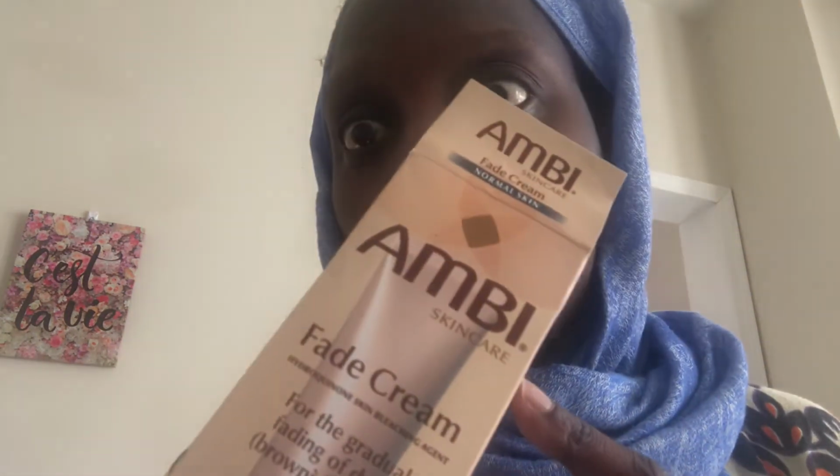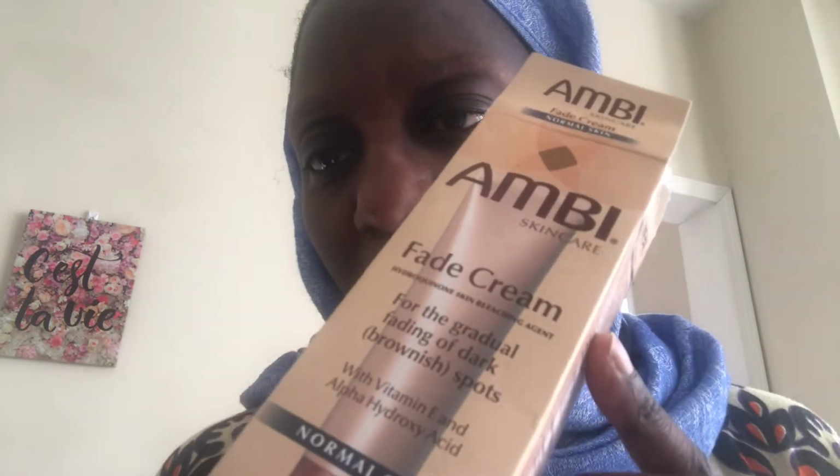And then usually if I'm going outside, I would use my, what is it called, my zinc as a primer. The zinc helps my face and it's a base for my primer. I'll show you that. And then sometimes I also use the Ambi fade cream. My mom used to use this a long time ago. I know there's a lot of controversy with this one because it has hydroquinone. This one also has vitamin E and alpha hydroxy acid, but it's very gentle. It has a very small percent, so that's why I use it, because it used to work for my face. Yeah, so let's go on.